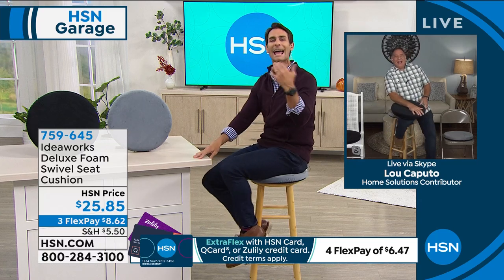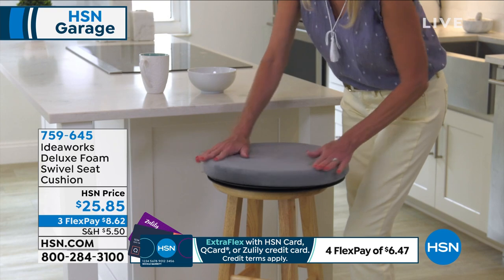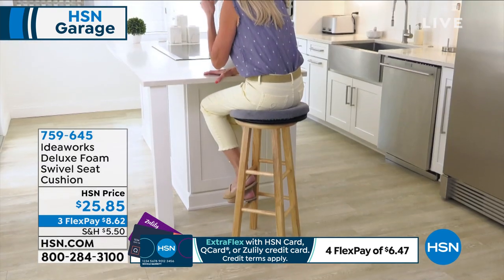It's nice and smooth, whatever chair you want to put it in. A lot of times we get those bar stools and we love them. We might love a nice good bar stool in our home, but at the same time, it doesn't turn and it only does one thing.